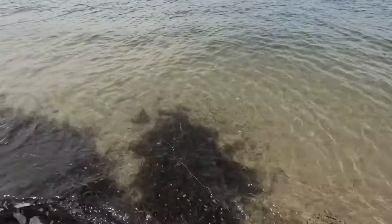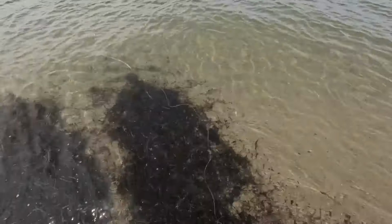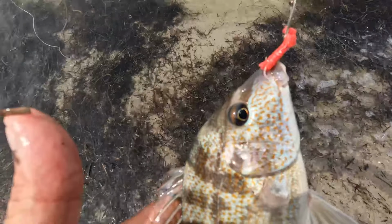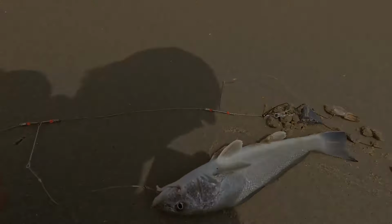Hit the fish bites. A lot of people don't think they work. They do. Hold on, bud. We'll get you out of here. Beautiful fish. I think it's a sand perch. Could be wrong. We'll check it out. That's a good fish. All right, so we got a little fish right here. I think this is a kingfish, maybe. Who knows? But let's get him right out of here.